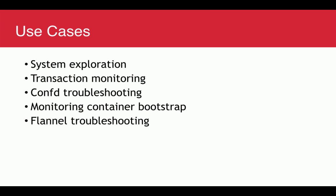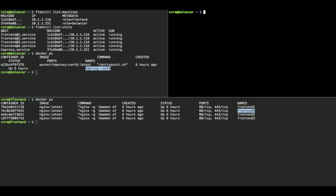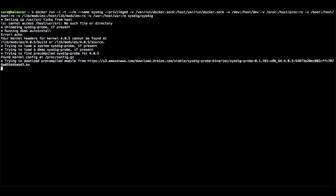These are the use cases I'm going to cover today, and I'm going to start with a generic system exploration, just exploring our demo infrastructure to see if there's something going on. Let's get rid of these slides finally. I'm going to focus on the balancer host. Here I'm going to run the Sysdig Docker container with the command line that we have just seen in the slides. Once I run it, I'll spend one minute, not more, talking about generic Sysdig, and then we'll jump into more interesting stuff.